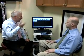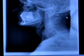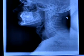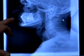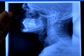Mm-hmm. How about showing that osteoarthritic cervical spine from the side? So, it gives us a greater idea. The image is so clear that, from what we took, we can actually tell what expression the patient had on their face when we took the image.